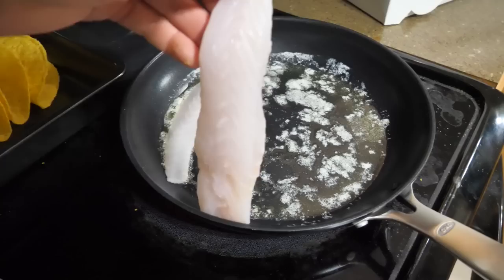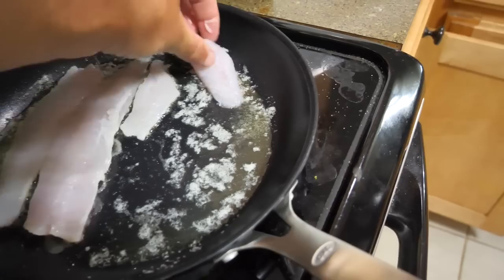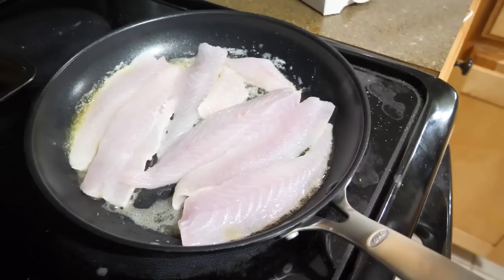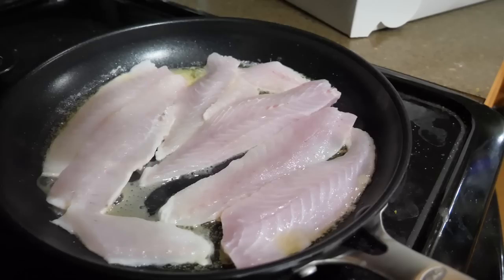So on these fillets, you can see I trimmed off all the red meat. It's kind of what the fillet would look like if it was whole. You got your big side, you got your little side, the red meat is down the middle. You don't want that because it doesn't taste very good. Perfect amount. So we'll let all these white bass fillets cook up. Once they're fully cooked, we'll start letting them kind of flake apart and we'll add the taco seasoning.